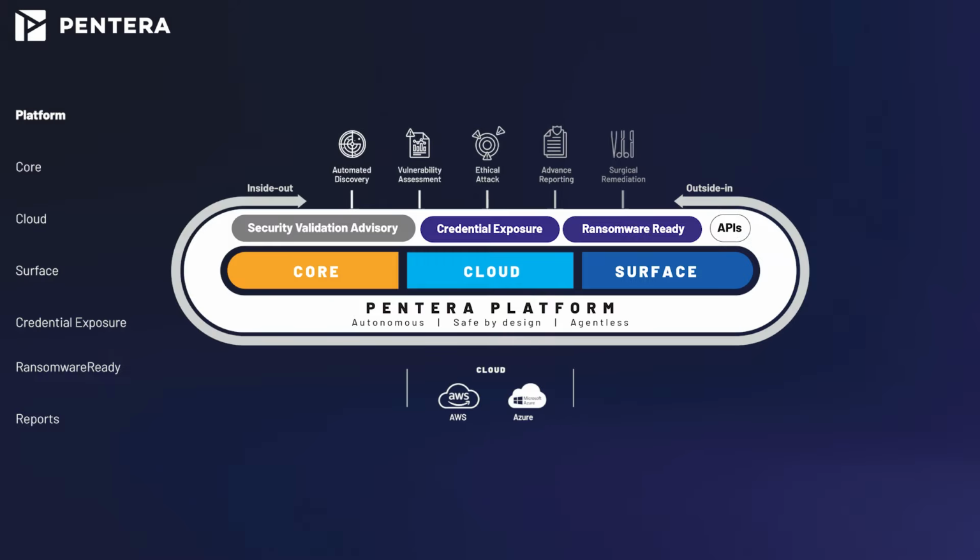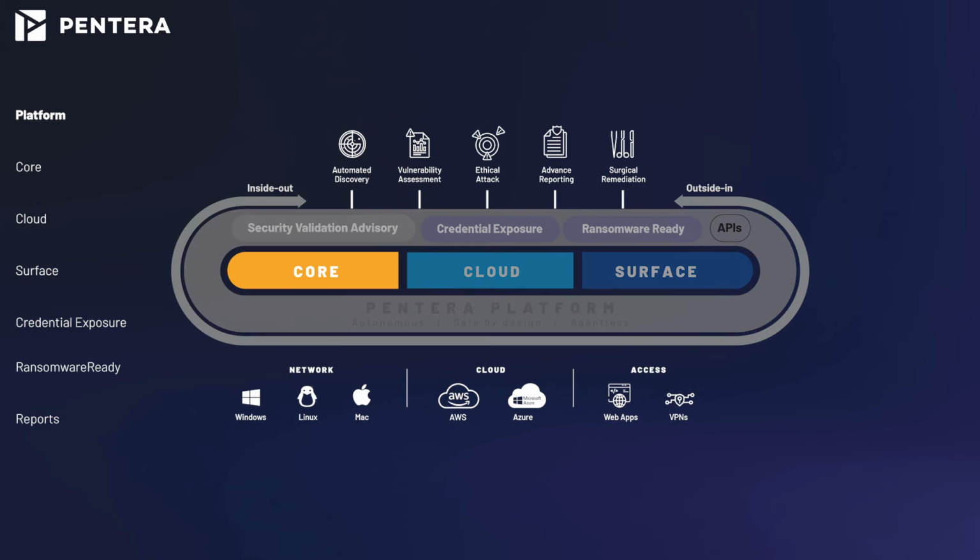The platform has three main products: Core, Cloud, and Surface. Starting with Pentera Core, you can identify exploitable security gaps inside the organization's network.